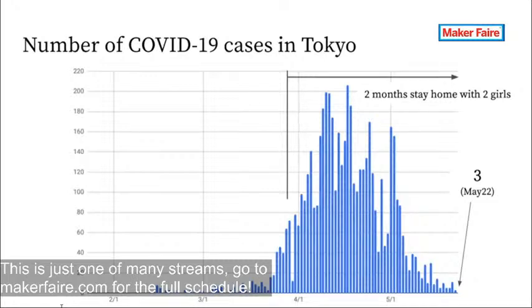It was tough days for us, but thanks to the help from other hackers worldwide, we are making open source COVID-19 detectors much faster than we expected. In this presentation, I want to introduce what we made, what we are making, and how the open source movement helped us. But first of all, let me point out 2 important things.